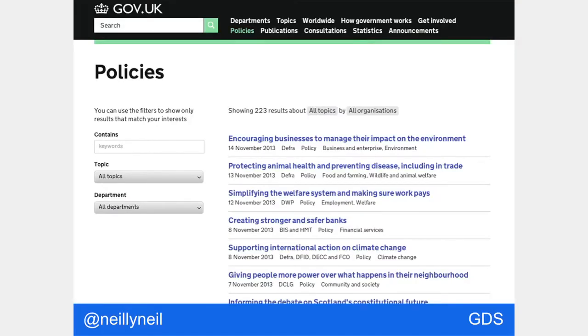And GDS helped with that process, and we did that not just for this policy, but we did that 223 times. So there's a page here on gov.uk, the policies index, which tells you everything the coalition government is working on, and you can see all of those policies very clearly set out, and almost all of those involved more than one organisation working together.